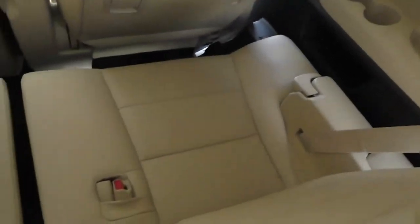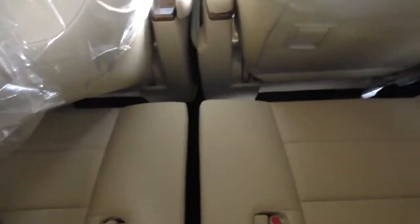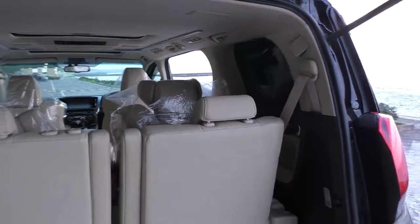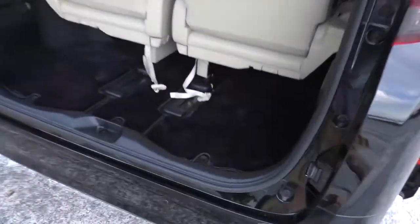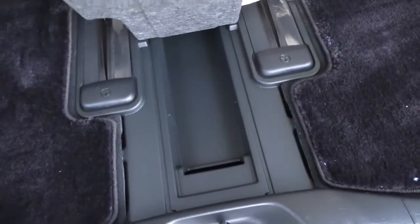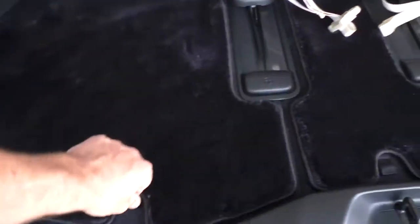You can see in here these are in excellent condition. They're still leather, haven't been used, and they do fold up to the side as well, so you can move them out of the way and make a really luxurious 4-seater with a big boot. There's some storage spaces underneath the carpet here as well. You can put stuff in there. That's for something small. Under there, look, you can put things.